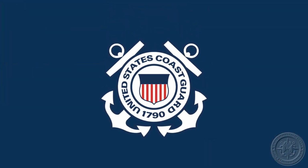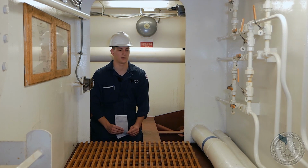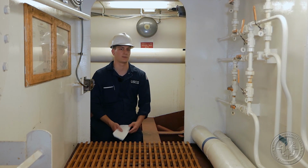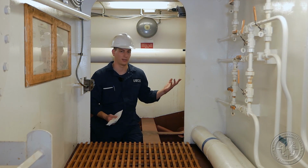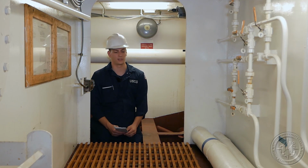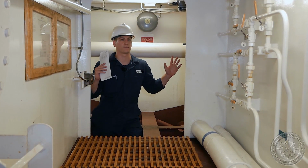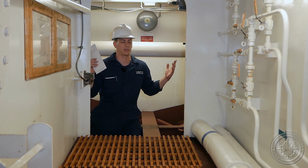So the next thing we're going to do is verify the steering gear compartment arrangement. So on a traditional deep draft vessel, the steering flat will be laid out slightly differently than what we're seeing now. But the things that you should see are a non-slip grating. You should also see protective railings around any type of machinery.